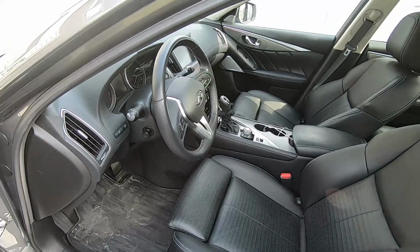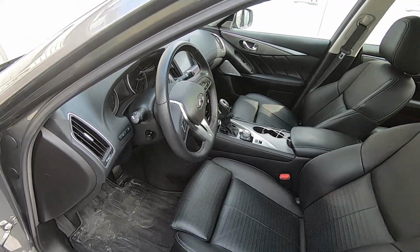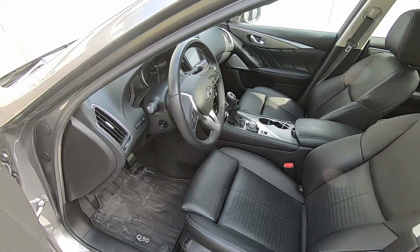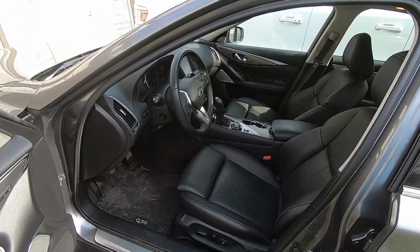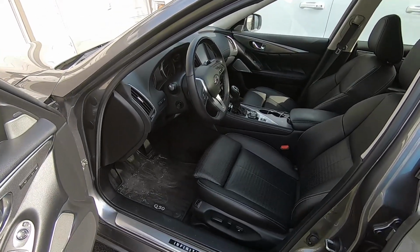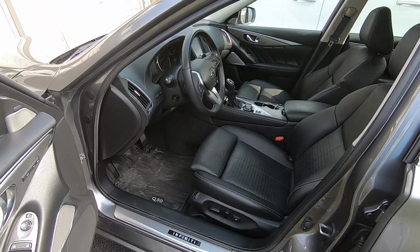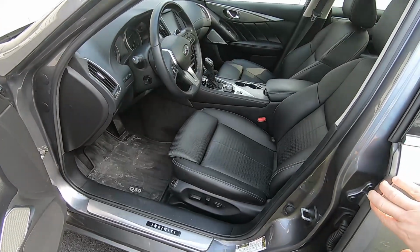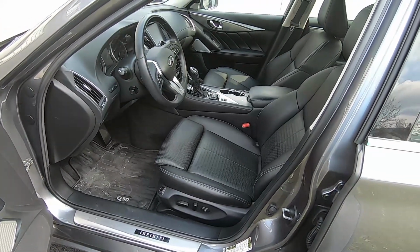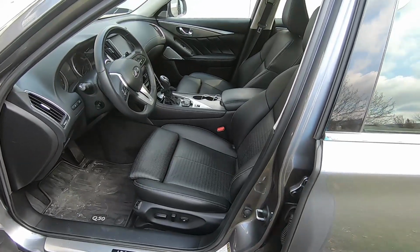I know, first world problems, but if you're spending a decent amount of money, I don't want to step backwards in technology. My Escape was a Titanium, so it had every single option that Titanium had. I don't want to go from a few year older Ford to a newer Infiniti and lose functionality, especially when I'm spending the kind of money that I spent on this. So that is pretty much it for packages.